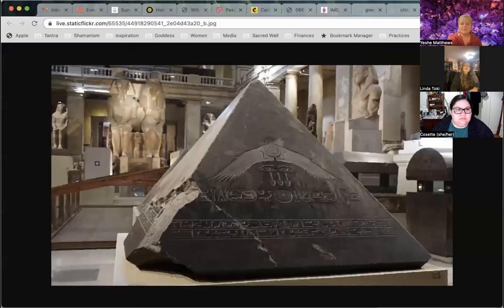And I'm going to share an image. So this is an image of the Benben stone, which is on display in the Museum of Cairo. It's been engraved with hieroglyphics, but it is a meteor that fell to Earth. And it was found in the tomb of Ra-at-Anu in the place that the Greeks called Heliopolis. It was positioned in such a way in the temple that each day when the sun rose, the first rays of the sun that entered the temple fell on the tip of the stone.